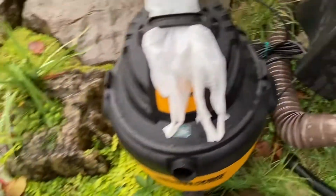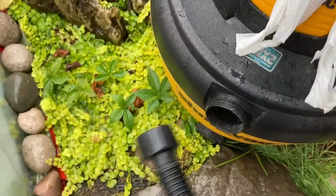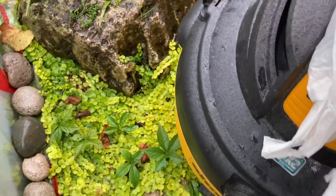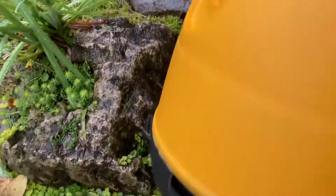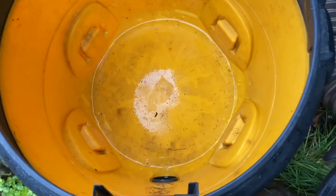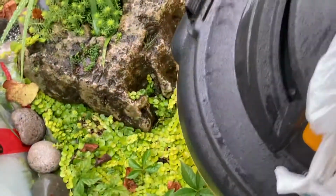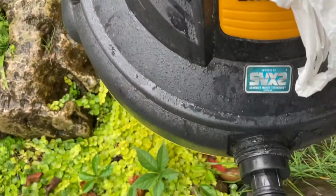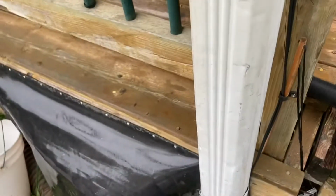So I'm gonna try to do this one-handed, so I can show you how much waste. That's what's left over from, maybe I should empty that. That's what it looks like when it's empty. And I'll show you guys that I don't get much waste these days from their koi food.